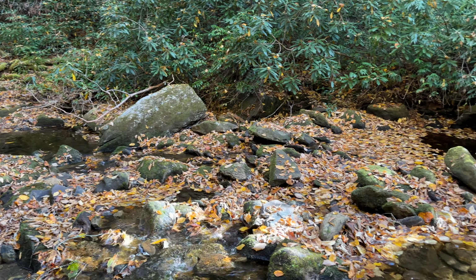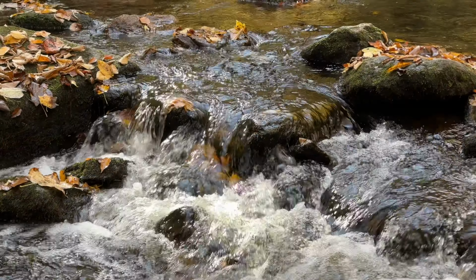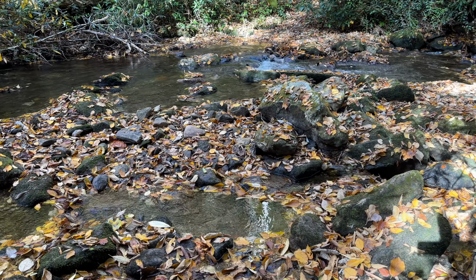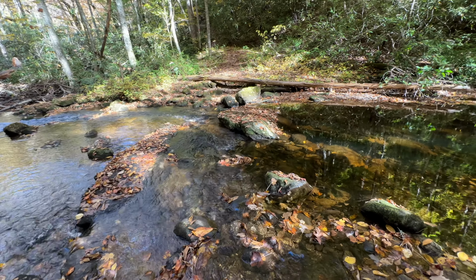Made my way down to creek level. This will be quite the hike back, I've discovered. Pretty nice spot right here. Made it right across over the rocks and did not get my feet wet. At least not yet. Made it across another creek crossing. Did not get wet.